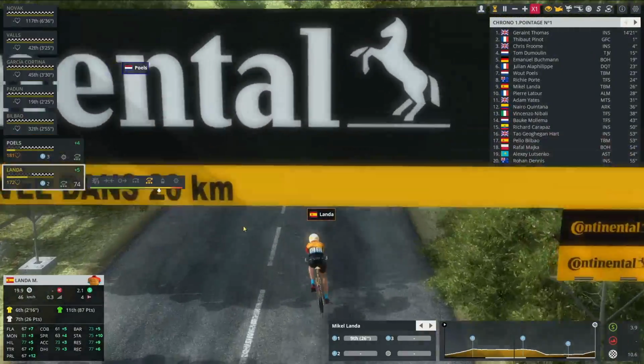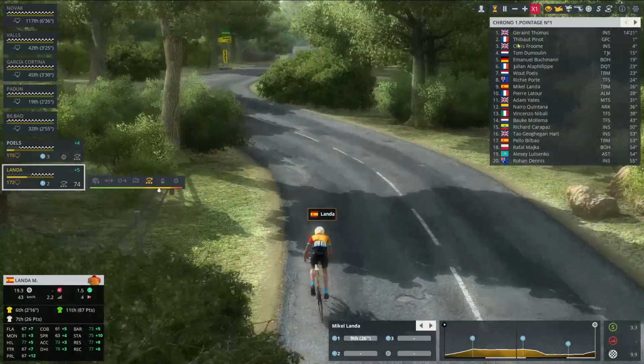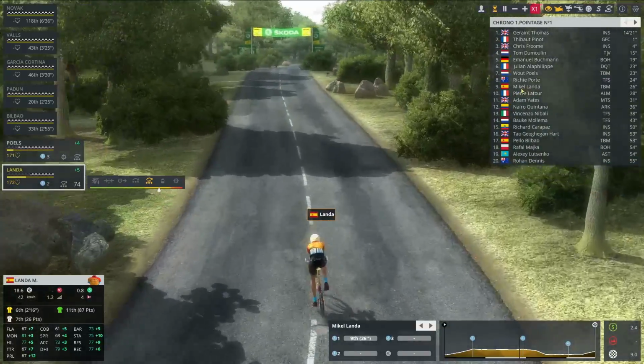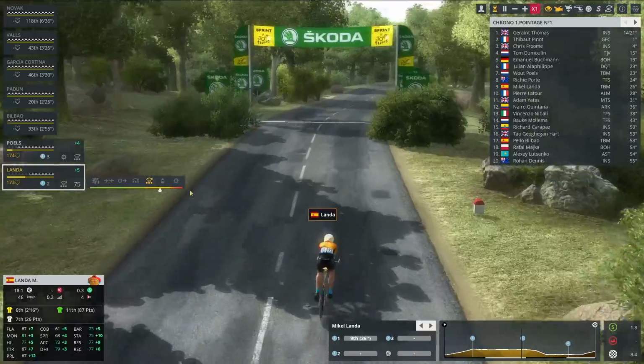So we cross the 20k to go, guys, and you can see the first time split. Thomas has the best time, just 1 second ahead of Pinot though. Pinot looking very, very good indeed. Froome 4 seconds down, and we were 26 seconds down. And we're now coming into the second time check. Let's see where we are.